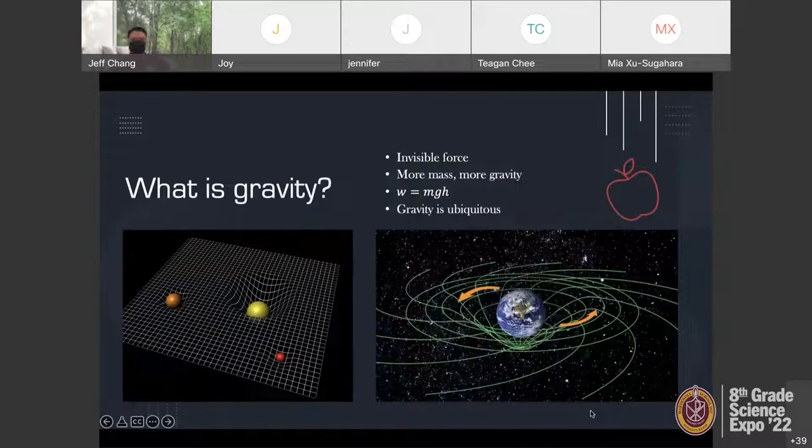What is gravity? Gravity is an invisible force that attracts objects towards Earth. The more mass an object has, the greater the gravity. Objects fall at W equals mgh, W for weight, m for mass, and h for height. The weight matters, and so does the amount of mass and the height that it is falling from.